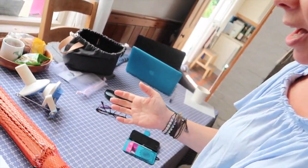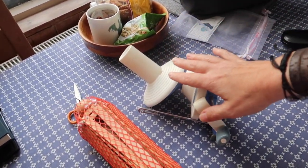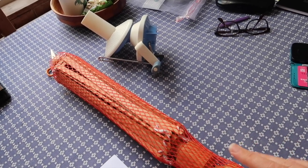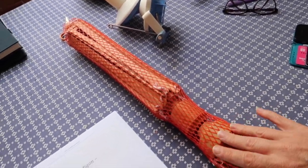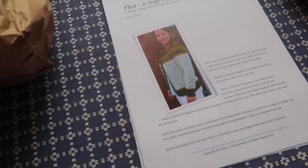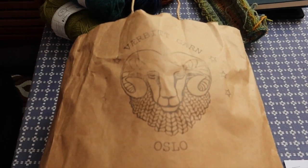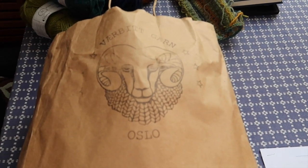But of course, that all takes time. So what have we got here? We have got the ball winder, of course. We have got the Swift, of course. We have the pattern, of course. And now we have the yarn that I bought from Varbit Yarns in Oslo in January when I was over there.